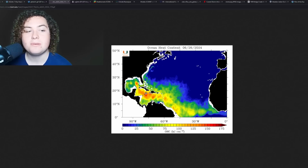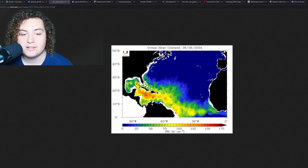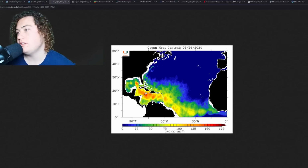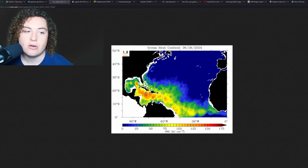Yeah, this is going to be fuel for these tropical systems to develop, and how ocean heat content works, as I've been saying like a broken record, it's essentially a measurement of how hot the water is and how deep down it goes. So that's essentially the layman's terms explanation of it. It's a lot of dynamics and a lot of calculus. I'm not going to get into that part of it.